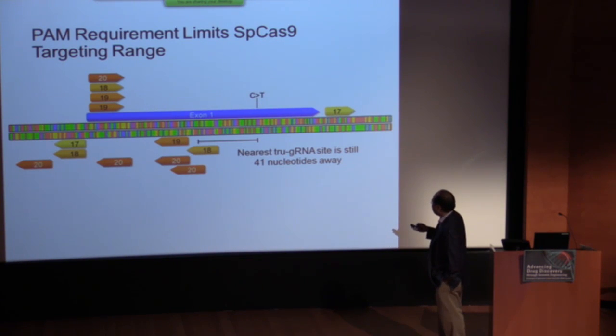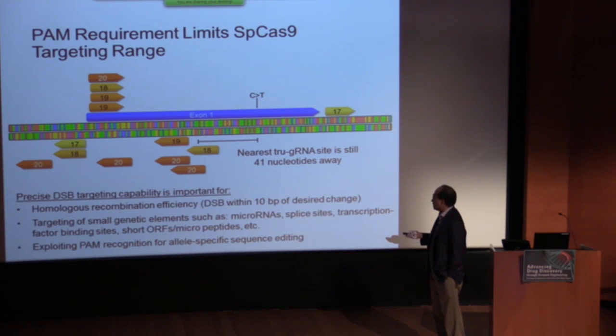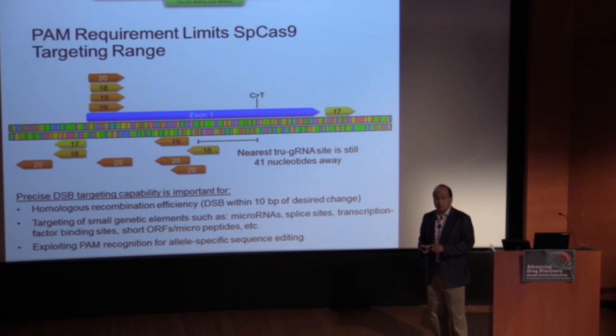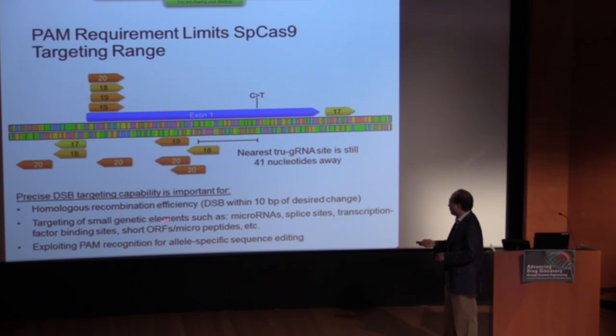And I should say that we have about a dozen of these different examples where we were unable to target closely enough to where the collaborators wanted to be in order to get the change. I've just shown you this example for HDR, but it also is the case even when you're trying to do NHEJ, particularly for small genetic elements. So we have collaborators who want to knock out microRNAs, splice sites, transcription factor binding sites, and even some people who want to do knockouts of these short ORFs, which I think are called nanopeptides as well.